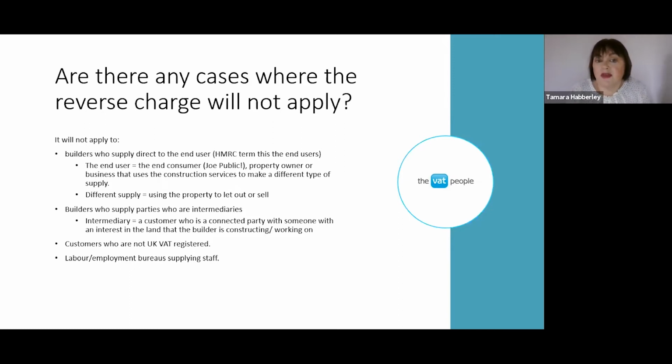So the end user will be the end consumer of the services. If you're providing building services to a member of the public, they're an end user. If you're providing building services to the property owner, they're also an end user. And where it gets more complex, if you're supplying your building services to somebody who uses those building services to make a different type of supply, they're an end user.